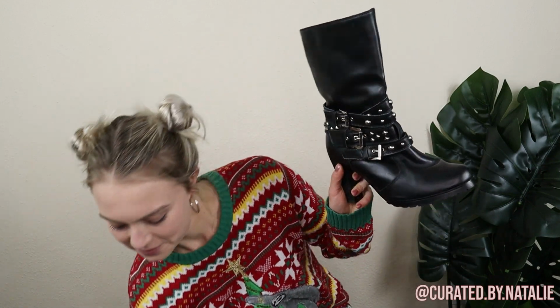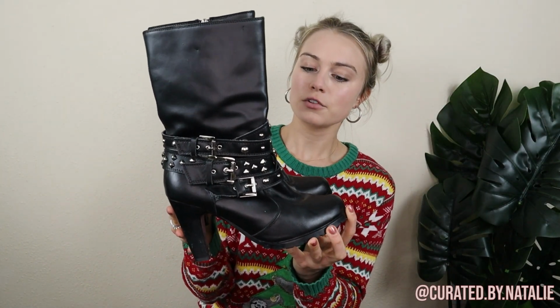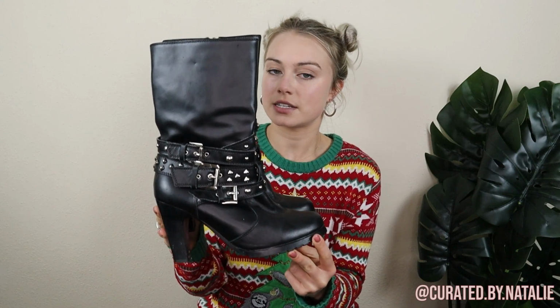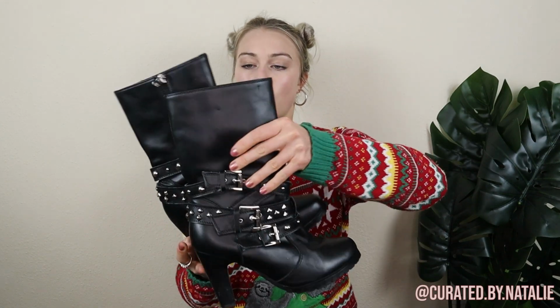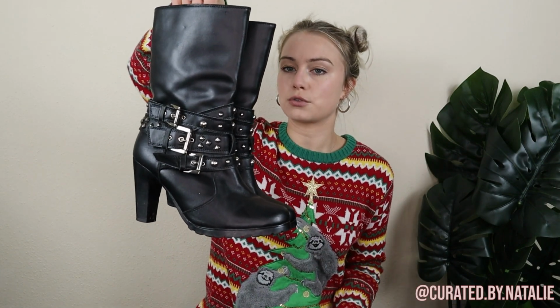Another cool pair of boots. These are not cowboy. These are actually motorcycle boots. So I'm really glad that I got these. I kind of was on the fence about them because I thought they were just a style-based pickup, but they're also a really quality shoe pickup. These are a true motorcycle shoe.